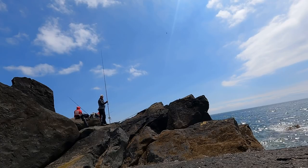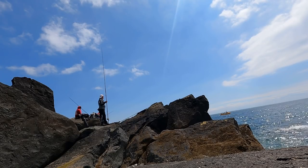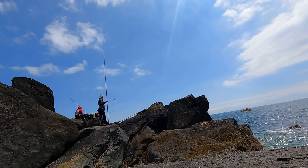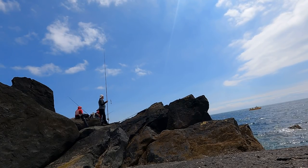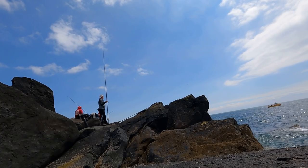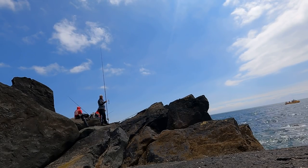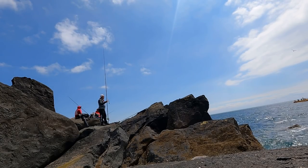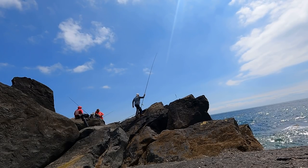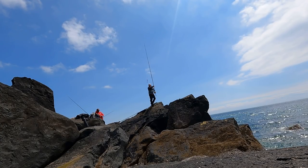Boat just passed in, so I won't cast out yet. Last thing I want to be doing is in that. If he stays there, he's going to end up getting hit with a lead, because that's where we're casting. You just can't write it. All the sea they've got, and they'll soon move. Watch your head, mate.